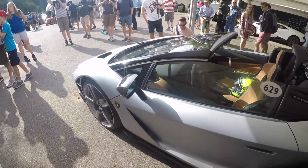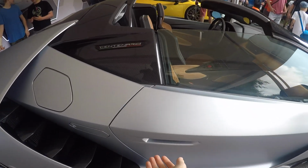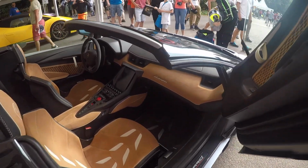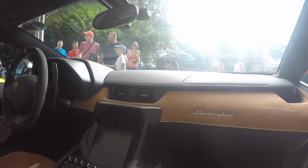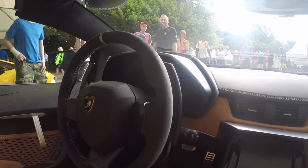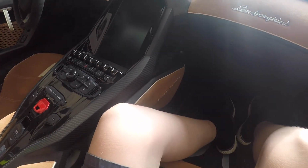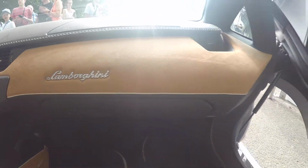But now, let's hop into the Lamborghini Centenario. So if we get in the car, lifting up the scissor door and stepping in, it's a really special place in here. But wow, if we have a look there, and all the displays here as well. This is just an incredible place to be. With the Centenario badging down there.